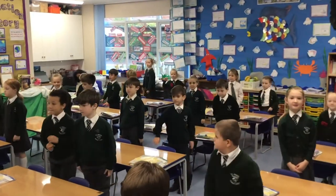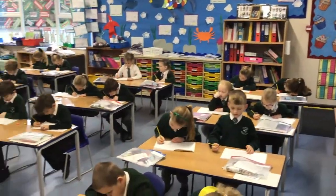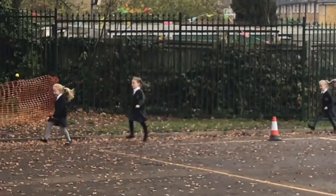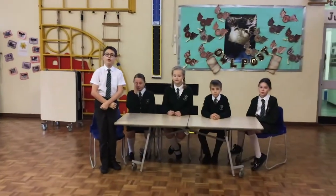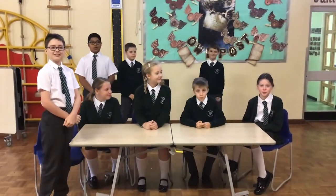Here is class 2. This is our school hall. We normally meet in school hall for assembly, PE, don't forget our school lunches, and our productions and special services.